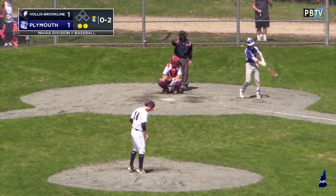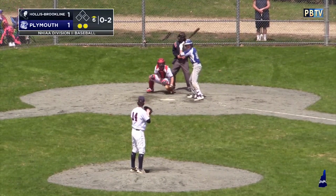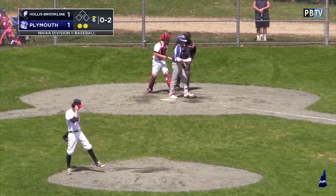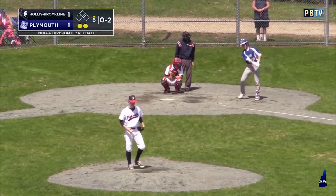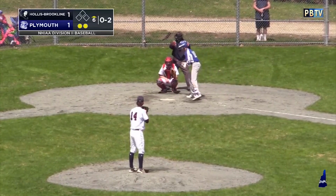Quick up in the count for Baxter here, see if he can put him away early. He did that early too, he kept his pitch count low, so I mean it's showing right now he's still going in the 6th inning. Yep, another foul ball and about the same exact spot once again, so 0-2 here still.